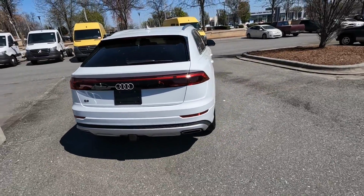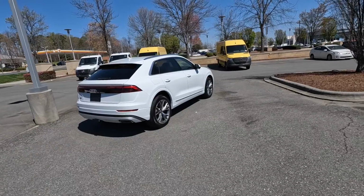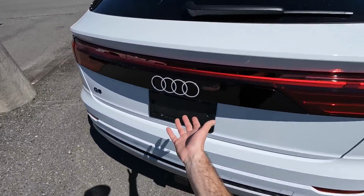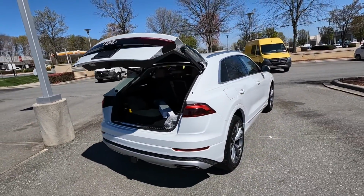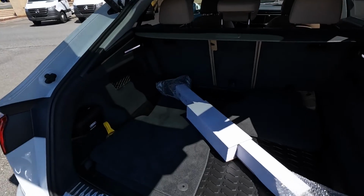Now, this has a backup camera, all the sensors, and with the towing hitch, this can tow right around 7,700 pounds, which is honestly very impressive for this SUV. Now, this does have remote start. You do have to use the app to do that, and then of course you can use the key fob or that control to open up this power liftgate.